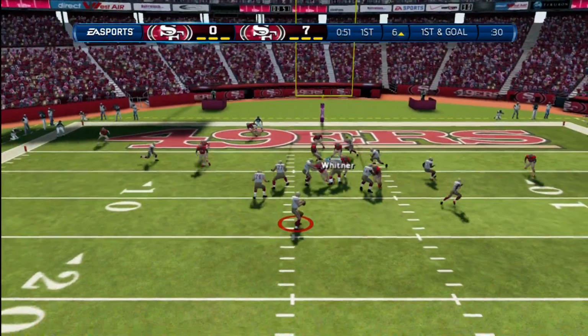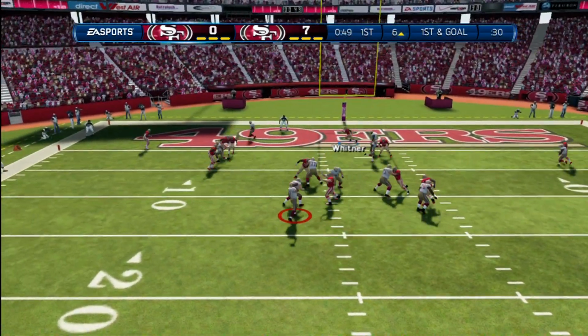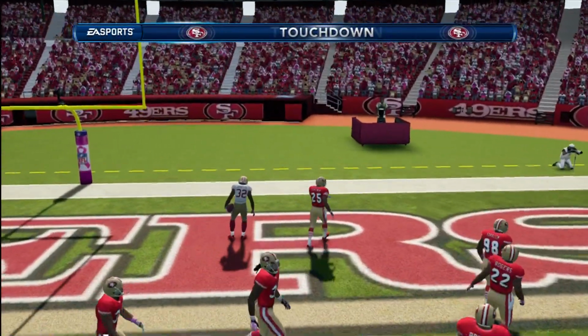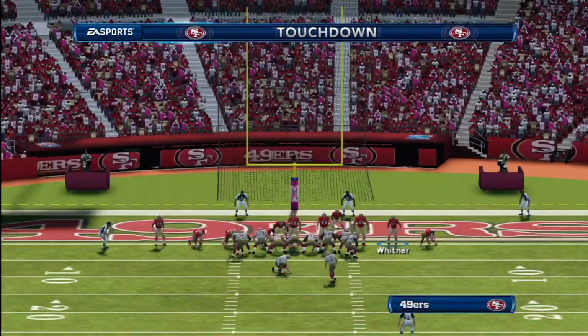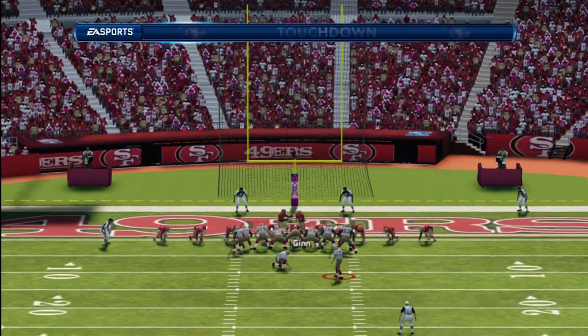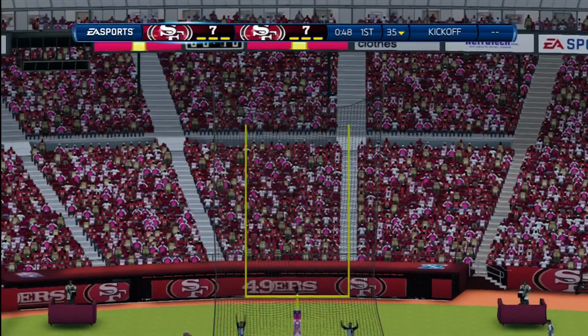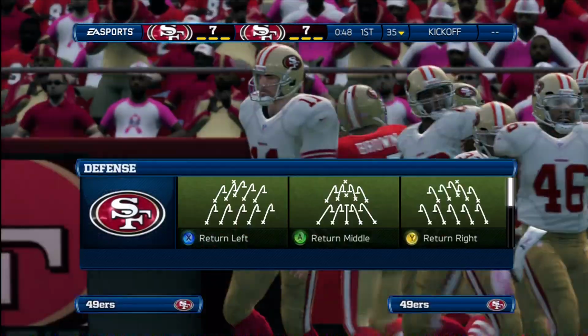About to snap it for the ninth play of the drive. Challenging the defense. Touchdown, 49ers. There's no doubt about it. When you score like that to tie up the game, it shifts momentum. And it's all up now to the offense of the other team to get back out there and get the momentum back on their side.